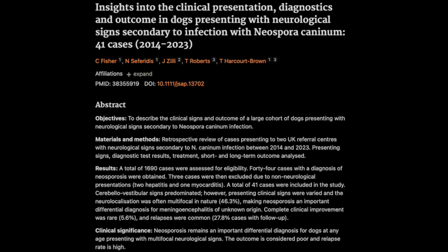Exactly. And once you have a diagnosis, then you have to figure out how to manage it. There's no one right way to treat every case, but it's really important to understand the options, what we have available, and what their limitations are. What would you say are the cornerstones of managing caninum right now? Well, antibiotics are usually the first thing we reach for, specifically the ones that work against protozoal infections. Clindamycin and trimethoprim sulfadiazine are commonly used, but we still need to learn more about the ideal doses and how long to treat.